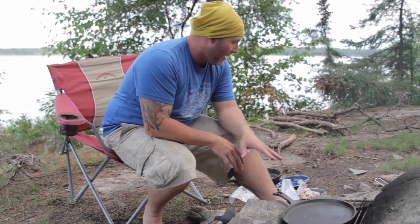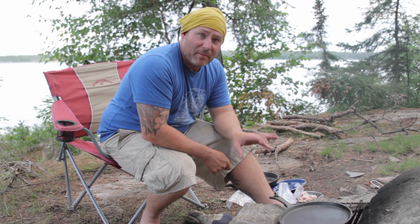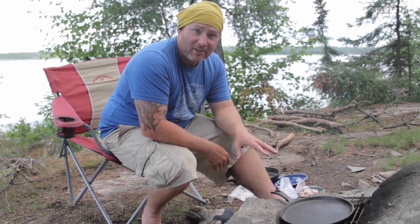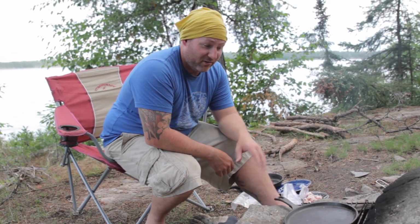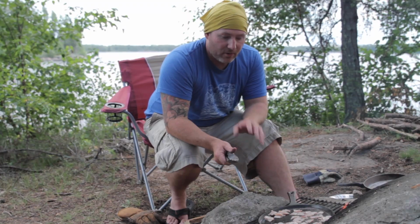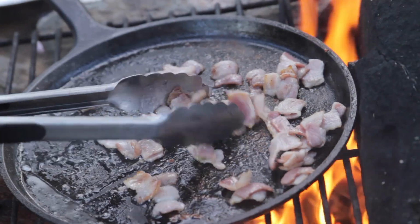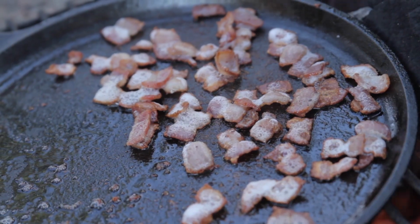We've got the pan warming up. We're going to toss some bacon on there. We've got Brussels sprouts. We're going to add some onions, some balsamic vinegar, and some raisins. Perfect campfire meal. We're going to get the bacon crispy. Then we're going to take it off and then cook the Brussels sprouts.